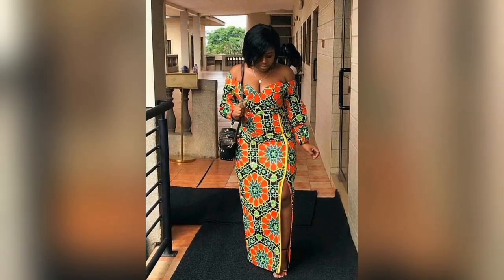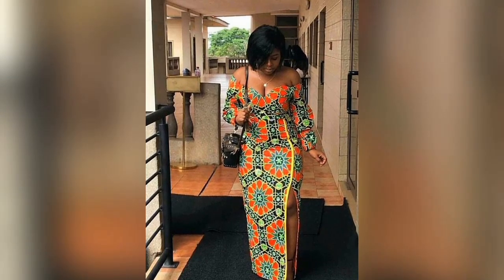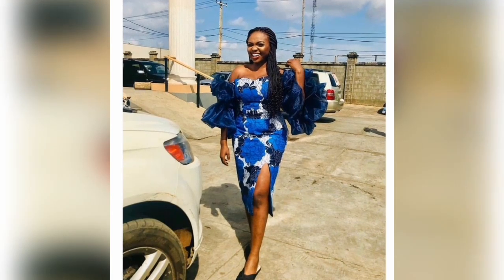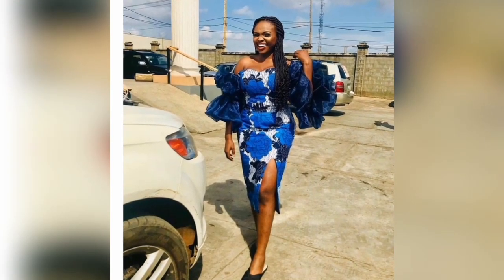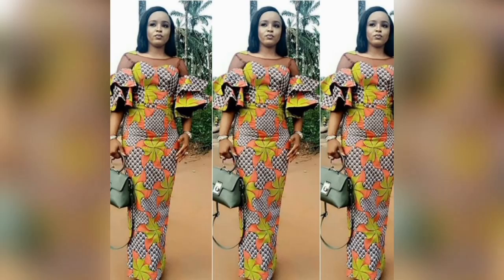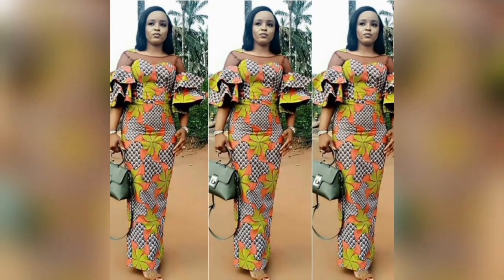Yes, guys, one beautiful thing about this gown is the pattern by the side. The side opening is beautiful. Yeah, this is amazing, guys. The designer did justice to this gown. Yeah, this is beautiful. It's simple.